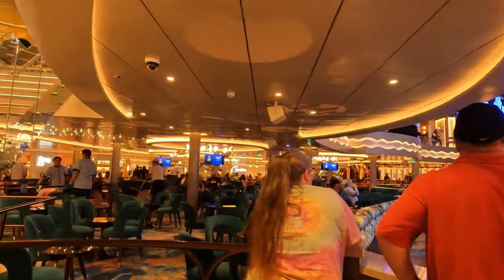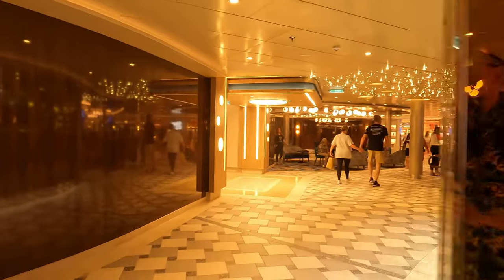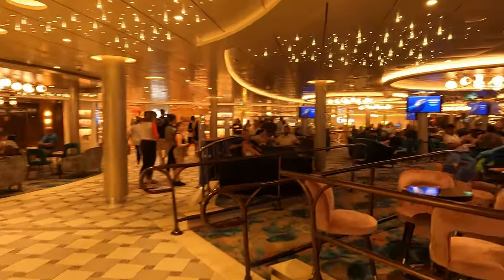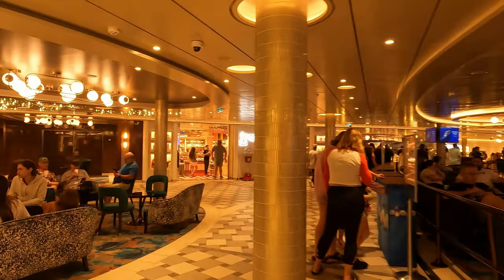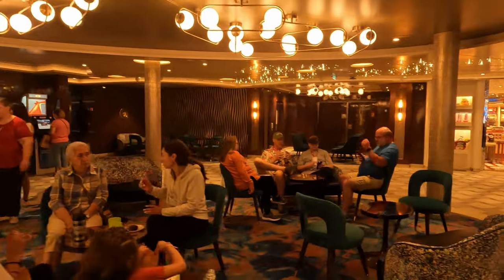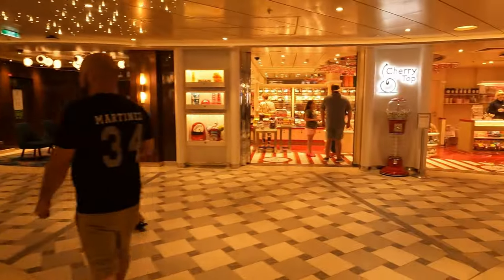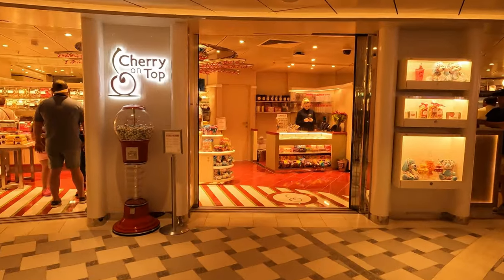Okay. Let's walk around center stage. Here's all the seating again. And over here, oh yeah, on the Celebration, this is where the car is. They didn't put any seating on this one. Got your ATMs and your account checker. A lot of people going over their accounts, we've seen this morning. Cherry on Top. Let's take a look inside Cherry on Top.